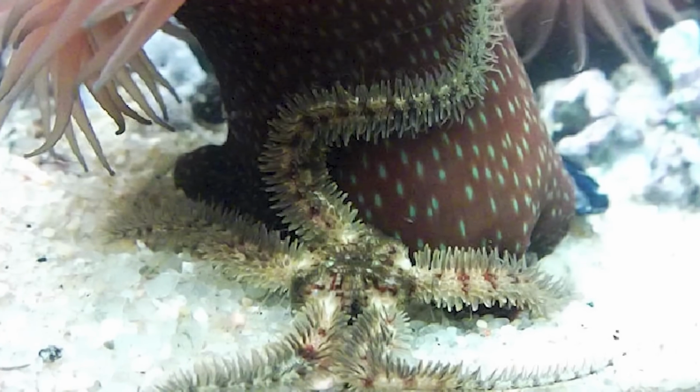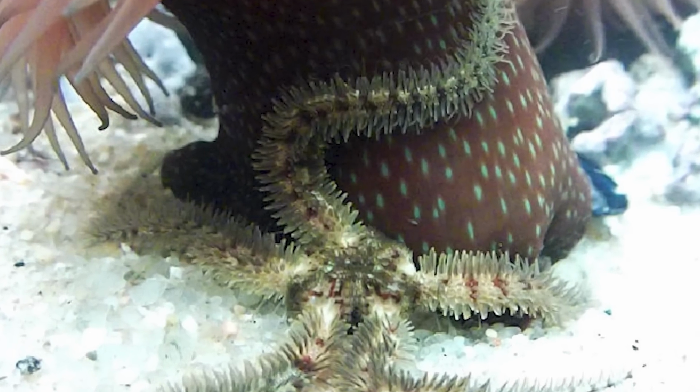This creature definitely is quite remarkable and is the product of millions of years of evolution, but it is likely the last survivor of an ancient lineage which dates back to the Jurassic period.